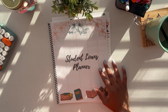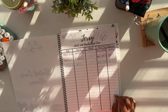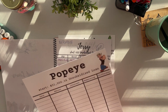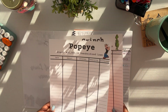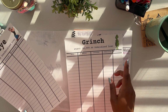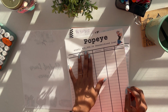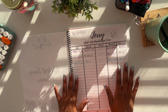Okay. Now that all that is out, here is my student loan. I start off with $107,683.18. I do have 2 degrees. My husband has 1. And guess what, y'all? I created some printables for my man. So he has 2. We call one Popeye, and we call the other one The Grinch. The Grinch is $2,999.46. I'm starting with what it was at the top of February. And then Popeye is $31,016, unsubsidized and subsidized loans. We're gonna get to him, but we're gonna do mine first.